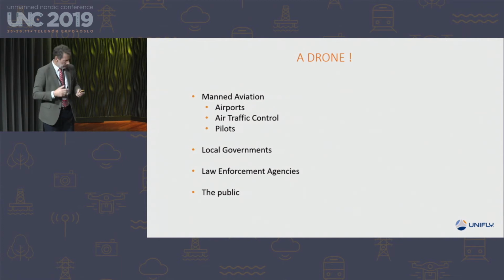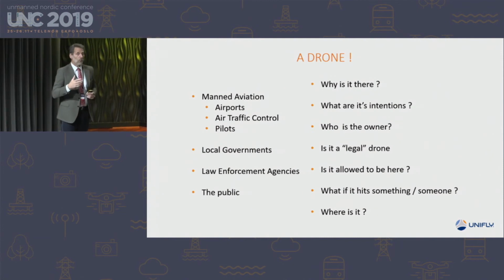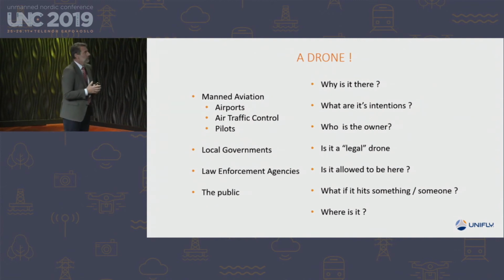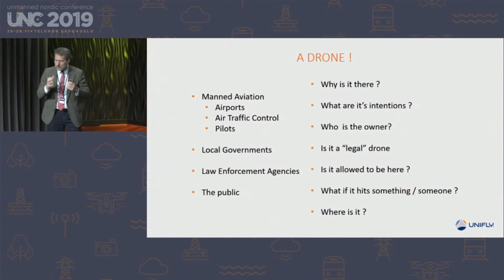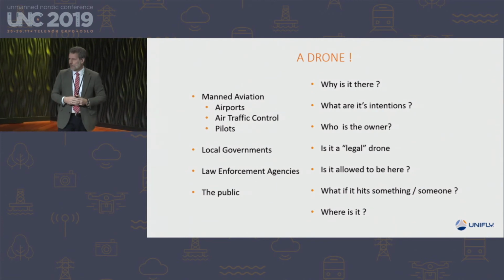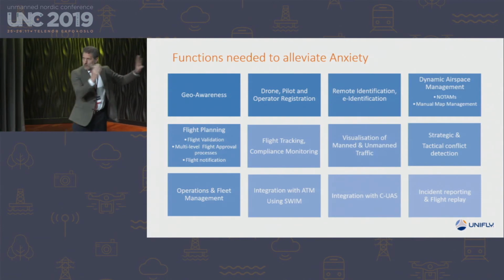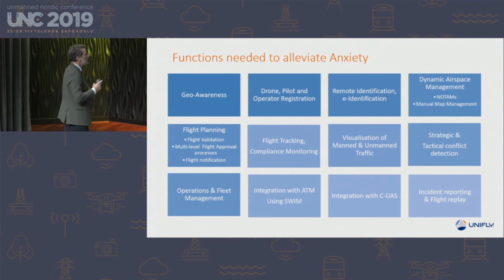So there's a lot of anxiety, and typically the questions that people ask are: why is this drone here? What are the intentions? Who is the owner? Is this a legal drone? Is it allowed to be here? What if it's going to hit someone? Where is it? So there's a lot of anxiety in the market, in the general public, which keeps us from creating the market. Now, in order to answer all of these questions, a lot of functionality needs to be built. And some of the things are geo-awareness.